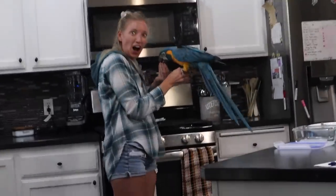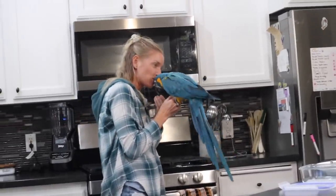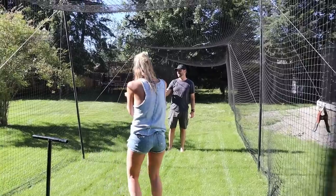So again, no matter where you start with flight training, just understand what your end goal is and always work towards that. Try to phase out having to highly encourage your bird to fly to getting them to be able to make that choice and find enjoyment in flying, because that's really the key. If you can get them to enjoy flying, they're going to want to fly and make the choice to do so. Ava!